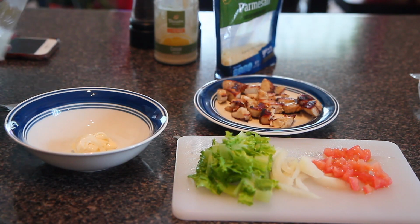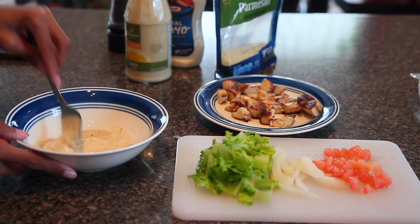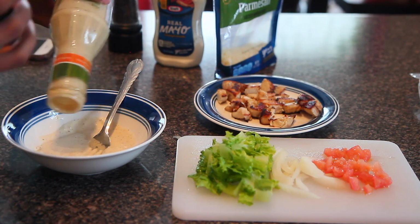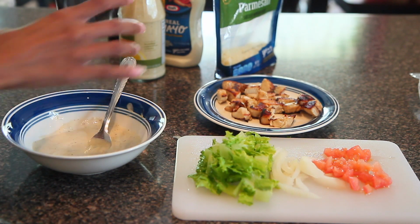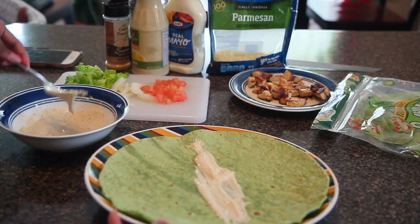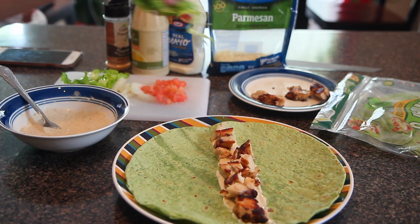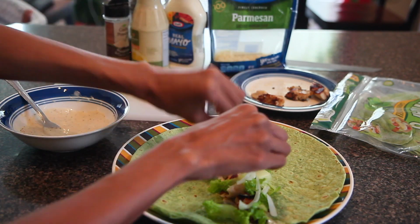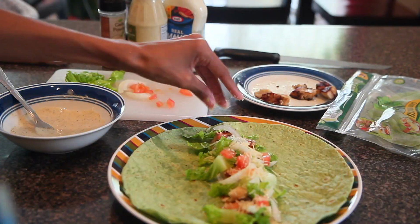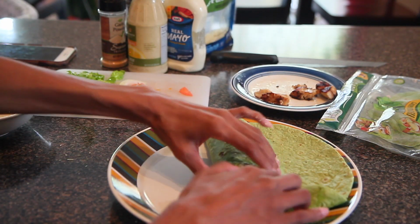So now I'm taking the mayo and the Panera Bread Caesar dressing and mixing it together. I'm adding in a little bit of salt and pepper. I'm gonna take my wrap and then just add a layer of sauce to the wrap. I'm adding my chicken and all my toppings and then my cheese on top. And then another layer of sauce. Then I just went ahead and rolled this bad boy up and cut it in half.